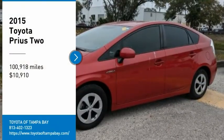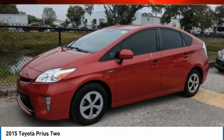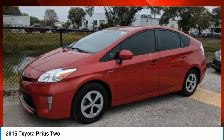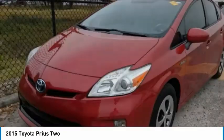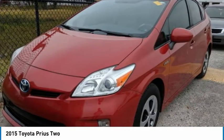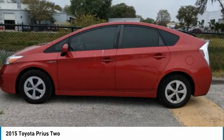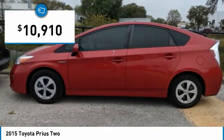Take a ride in the 2015 Prius. Prius offers harmony between man, nature, and machine. Using the wind, the sun, and advanced hybrid technology, Prius is a true full hybrid. One reason for its EPA estimated combined 50 miles per gallon rating, and is priced below $15,000.